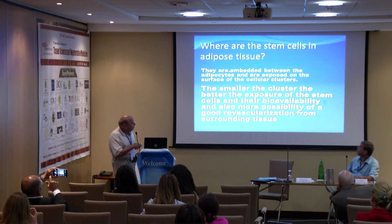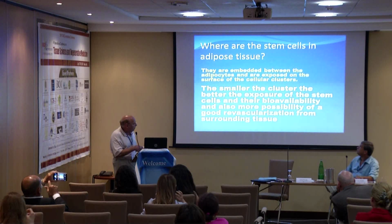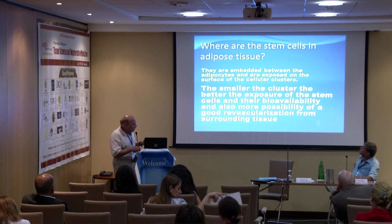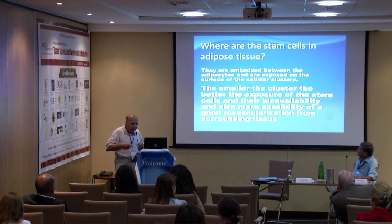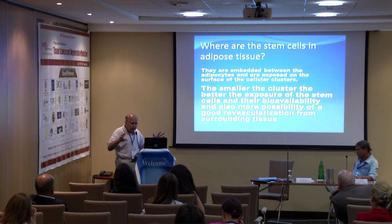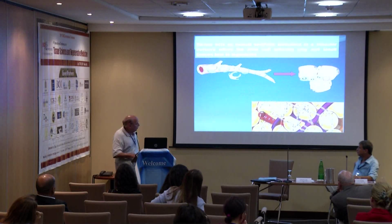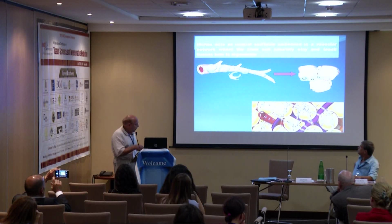Now, why does Lipogems work so well? Well, what Lipogems really does is it gets these little clusters of pericytes and fat, and it breaks them up into very small parts. And like anything, the smaller you have particles, the more surface area you have, the more there is to go around. So that's one of the beautiful things. It increases the bioavailability of these cells, and it can therefore lead to good revascularization of the surrounding tissue and things like that.